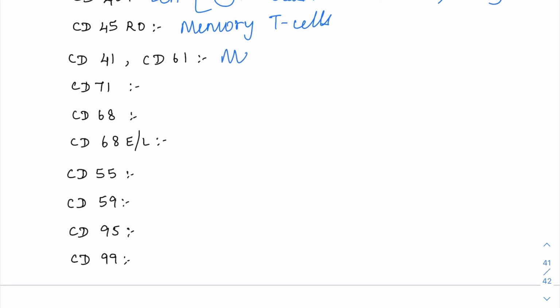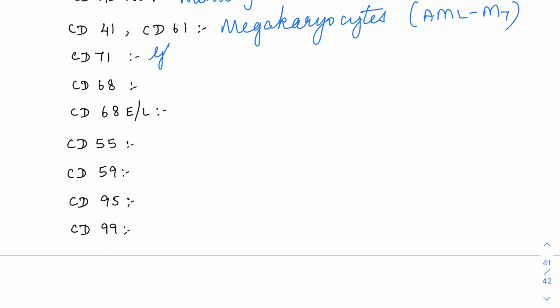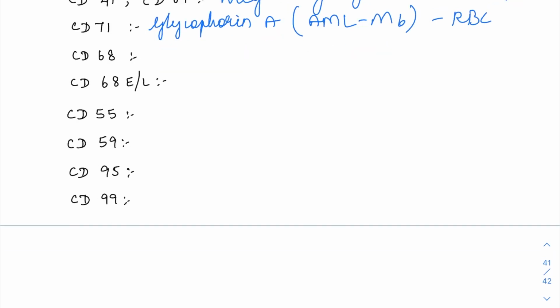Then we have CD41 and 61. It is going to be the marker for megakaryocyte. So this was used for AML M7, right? Then CD71, it is also called as glycophorin A. So glycophorin A is a membrane protein in the RBCs. So it is going to be seen in AML M6. Then CD68 is going to be a marker for macrophages. So anywhere if you want to highlight the macrophages, you can give a CD68.